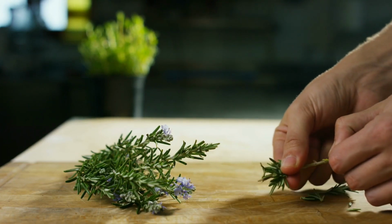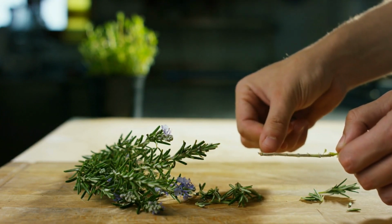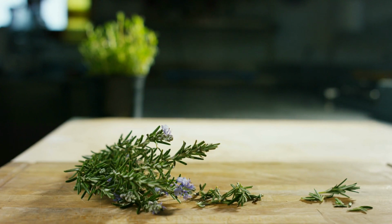Besides its culinary uses, rosemary has medicinal properties, including anti-inflammatory and antioxidant benefits. It can be used fresh or dried and is often grown as a hardy, drought-resistant plant in home gardens.